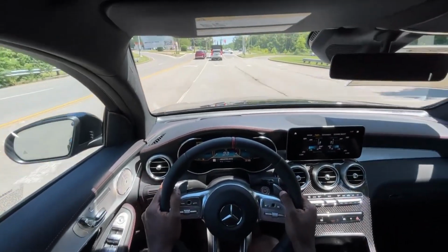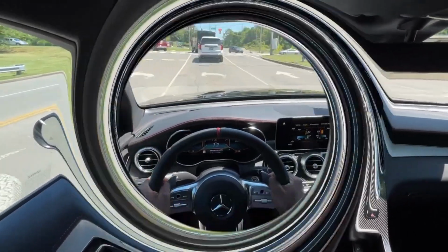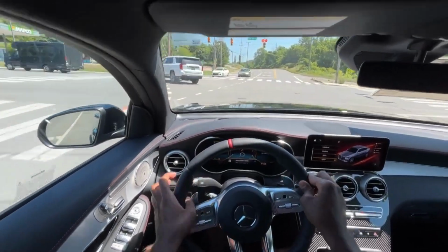And I just love the brake pedal feel too. You get that initial bite, but it doesn't necessarily jerk you. But I'm gonna put it into Sport Plus now.